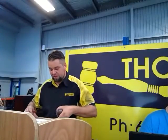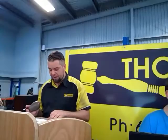Lot 136. Sato roll of 1500 labeling stickers. There's 8 rolls of those. We've got 15 on the net. At 15, looking for 20. $15 for all those stickers. Are you sure? Are we done?